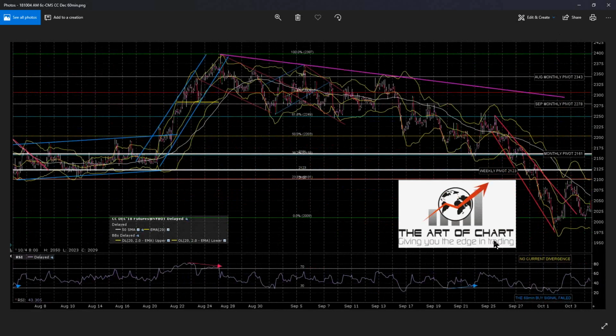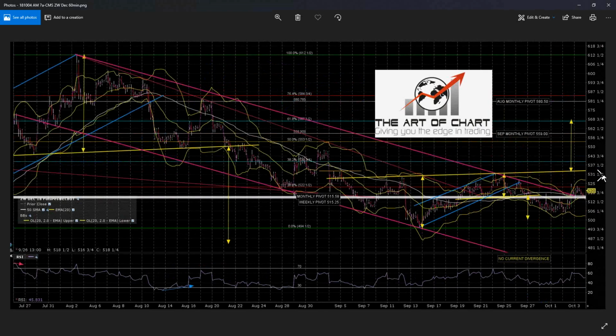Okay, CC. CC bottoming out within this structure here. If this isn't a bear flag forming, and it might be a bear flag forming, I'd expect to see a retest of this low. If we're doing this would look like an A, B, C bear flag forming otherwise. Watching that with interest. No current lean on the RSI.